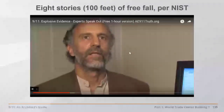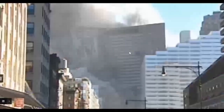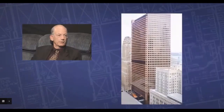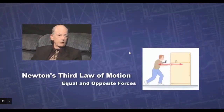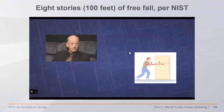This building had 40,000 tons of structural steel in its structural system, and that is intended to keep it from going anywhere. NIST is telling us that the building below it ceased to exist for the first few seconds of the collapse of the building. Well, things in physics just don't cease to exist and cease to resist the forces that are on them. The building didn't disappear, so the building can fall for 100 feet at free fall speed. That's impossible. That's a violation of the fundamental law of physics that says that for every action, there's an equal and opposite reaction. Well, goodness.